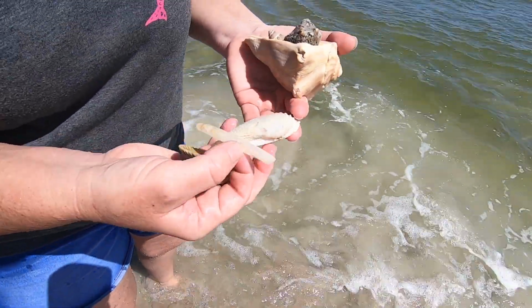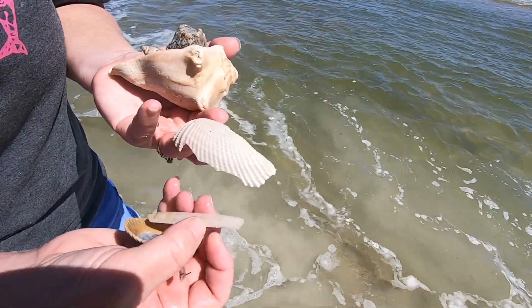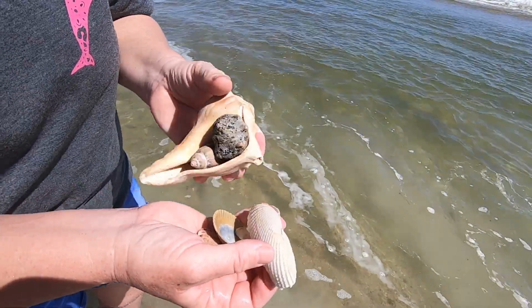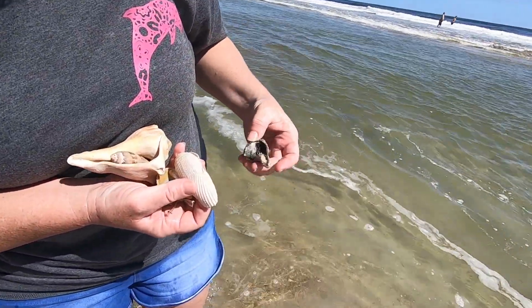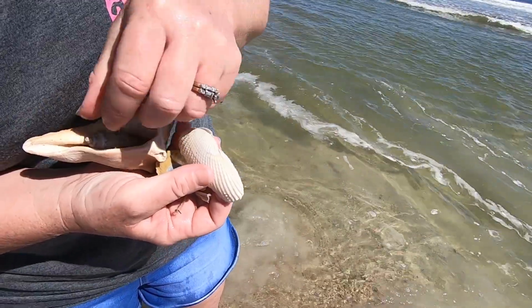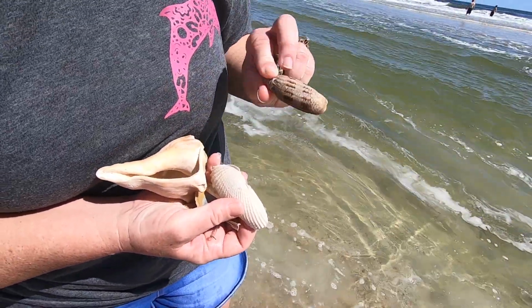Found an angel wing, but I haven't even seen pieces of one, so this one, even though it's chipped up, is still better than what I've seen. And you saw that whelk earlier, but I found another little whelk. It's had its better days, but it's still a cute little shell for this area. And another really pretty lettered olive.